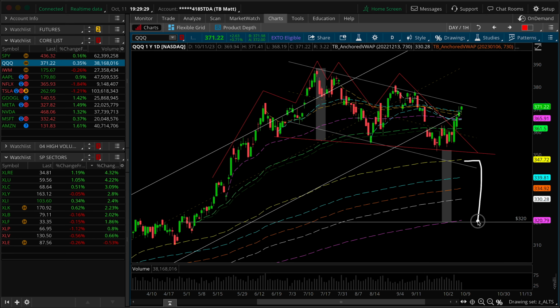Let's take a look on a relative basis where we are in relationship to the anchored VWAP studies. This is the lower cohort before the AI Mania breakout. This is the upper cohort. We went straight through it, and right now we're currently sitting above the highest anchored VWAP in that overall sequence. So again, relative strength over on the Nasdaq side of the market.